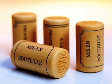See also: box wine, bung, storage of wine, cork material.